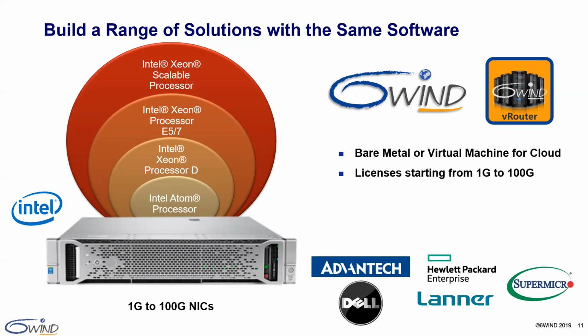according to your requirements. If you are purchasing servers for your deployment, you have a wide range of options and flexibility for bare metal and virtual machine deployments. We license our Turbo IPsec software with 1 gig to 100 gig options, plus the number of secure VPN tunnels that you need.